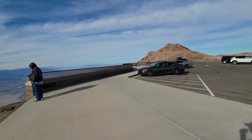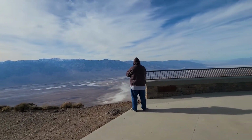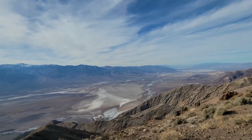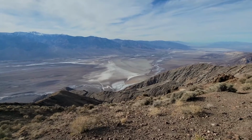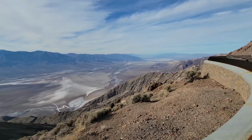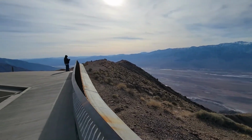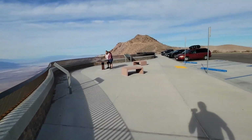Oh, that's amazing here. Mind blowing. Okay, one last look at Death Valley here from above, basically, at Dantes View. And we gotta head on to the next place. Oh man.